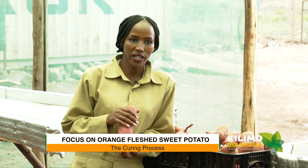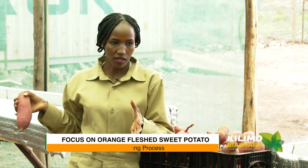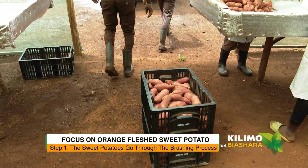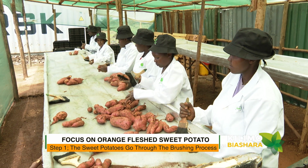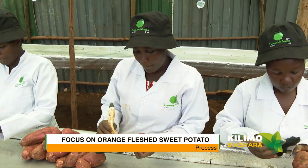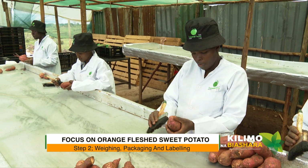So aside from curing, I see there's a lot of activity happening right here. So what really happens here? What's the activity? So we receive the potatoes from down there at the farm here. The preferred method that we choose here is brushing, because we've noticed that when you fully submerge the potato, it decreases the shelf life because of the water getting in. So we start with brushing, then we move along to weighing, and eventually bagging and labeling down there.